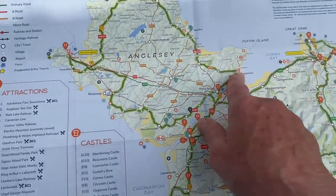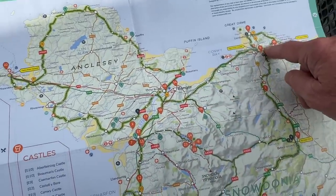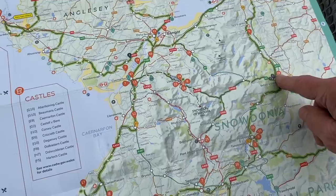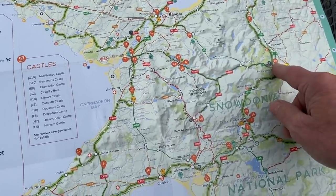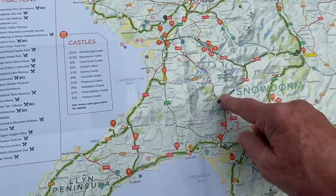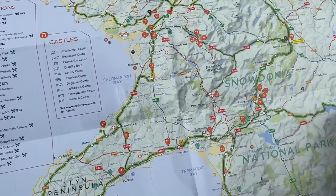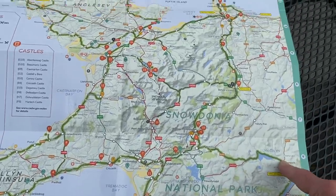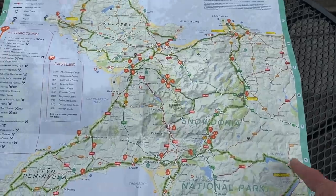I think we stay in Beaumaris one night, then back across the bridge over to Llandudno, Conwy, down to Betws-y-Coed, and normally that route would finish back at Barmouth, but this time we're going to take a slight detour through Capel Curig, Pen-y-Pass, to Beddgelert, down to Maentwrog, and then back to Barmouth for our penultimate night in Wales, and then head home via Ludlow.